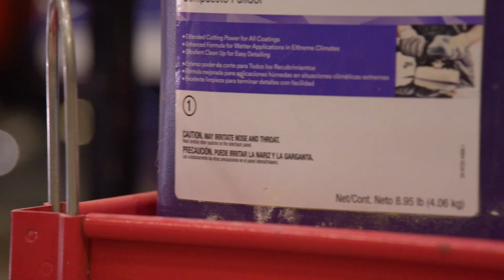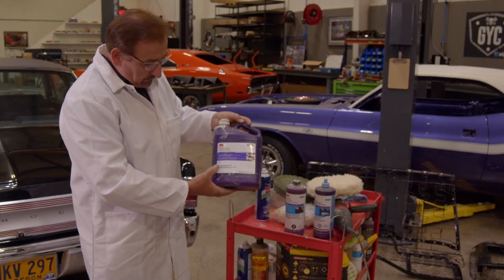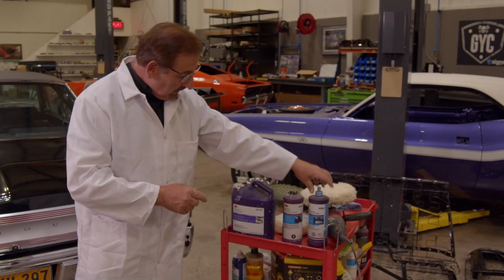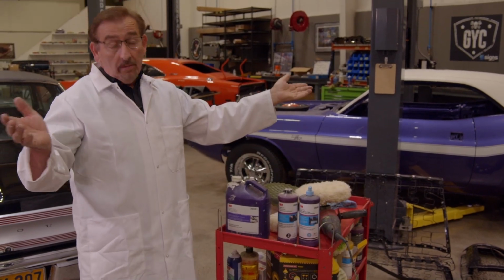But for my rough cut, and as bad as that paint looks right now, I want to get down to the raw paint. I have 3 polishes that I'm going to use, compounds and polishes. The first one I'm going to start with is called number 1. That's going to be my heavy stuff. Then I'll switch over to the number 2, which is a medium cut. Then a number 3, I'll use both of these with a foam pad. And it should, theoretically, look like a sheet of glass when I'm done.